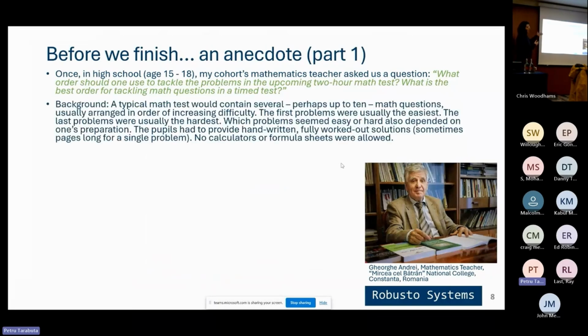A bit of background: a typical math test back then consisted of several, perhaps up to 10 math questions, usually arranged in order of increasing difficulty. So the first few problems were relatively easy, then it got harder and harder. The last ones were really, really hard. Which problems seemed easy or hard also depended on your particular preparation. Maybe you studied one chapter more than another. Maybe you liked geometry more than trigonometry. Maybe you did calculus better than something else. So it depends very much on yourself whether something looked easy or hard, right?